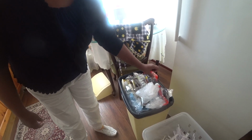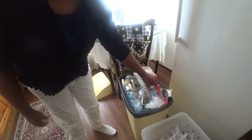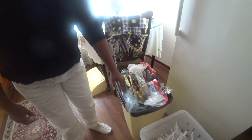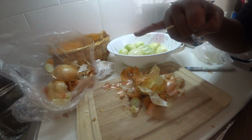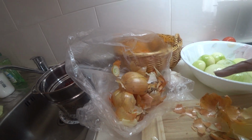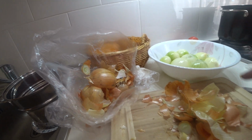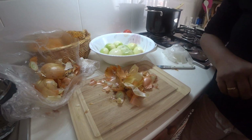And bottles and food containers and all those go in there. And here I've got onion skins. And why am I collecting onion skins? No, not collecting. It's going to go into the compost bin.